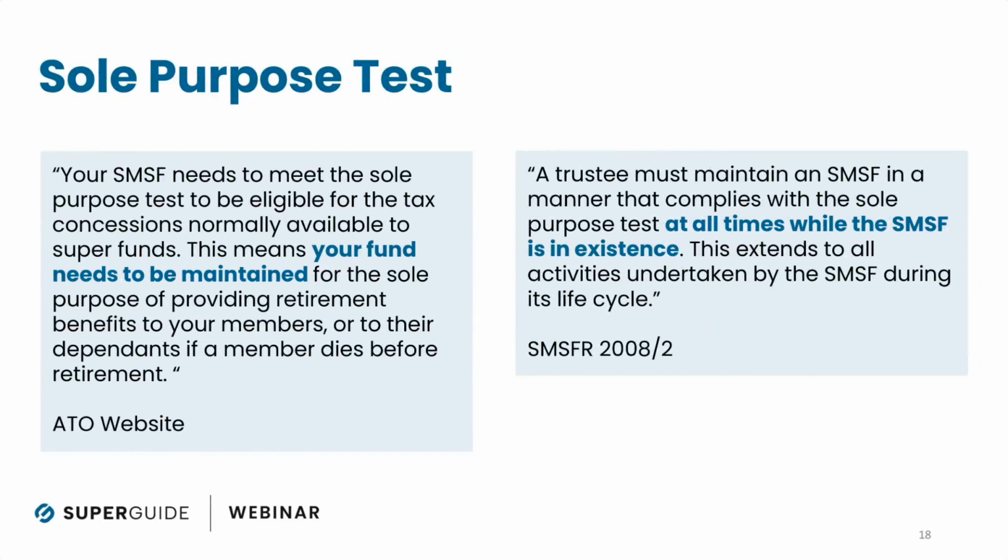What I've given you here are two very separate ATO regulator references for you. And this pretty much sums up the issue. So I just want to take you through these two things, okay? The first one is taken directly from the ATO website, which says your self-managed super fund or your super fund needs to meet the sole purpose test to be eligible for the tax concessions normally available to super funds. This means your fund needs to be maintained for the sole purpose of providing retirement benefits to your members or their dependents if a member dies before retirement.